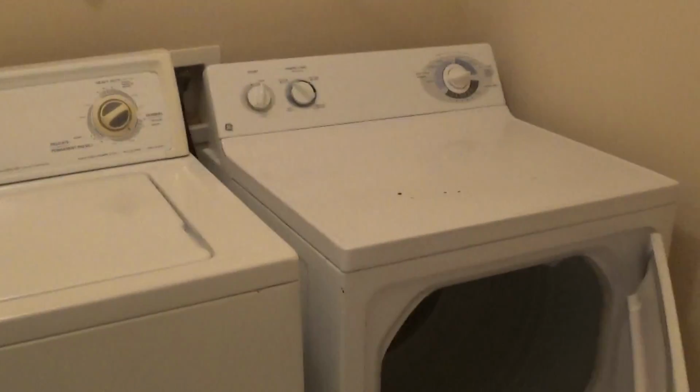This is the utility room. Has a washer and dryer with a wire shelf, exhaust fan. The doorstop is missing. Paper around the plug has been pulled off. Exhaust fan working. Top of the washer and dryer is dirty.